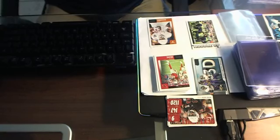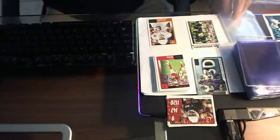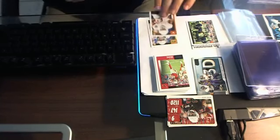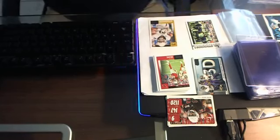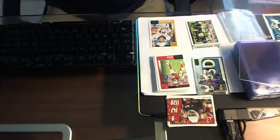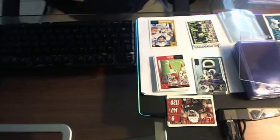And again, I've said this over and over again, I like SGC over PSA and BGS. Their customer service is better, their cases are better, and for me, it works. PSA, I just can't, I've had so many PSA cases break on me. It's unbelievable. And BGS makes a heavy case, or a lot heavier.